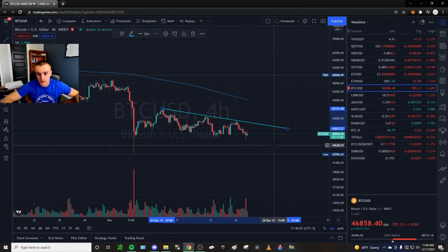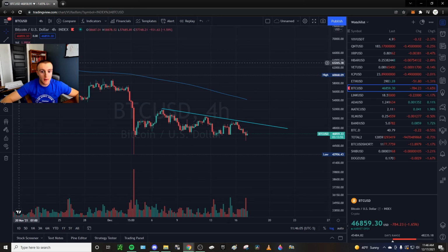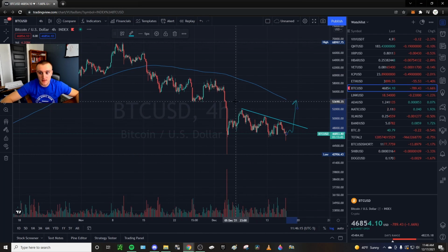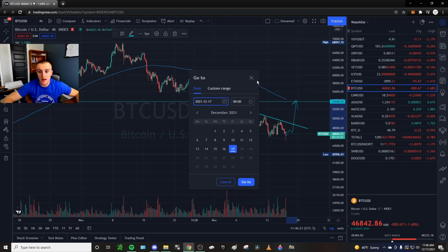We can see that we have increasing lower lows. Now, after the third touch, if we make a higher low, come up, make a higher low, now we have an 80% chance to break to the upside. Break to the upside, we're going to come up and test this previous low back at 53,000. That's right where the 200 moving average is on the 4 hour chart. Break that, we're easily going to come up to 60,000.